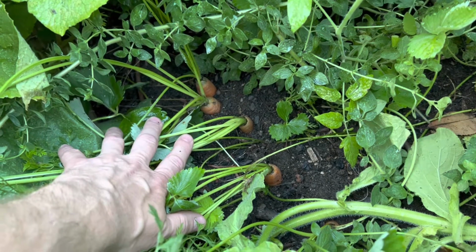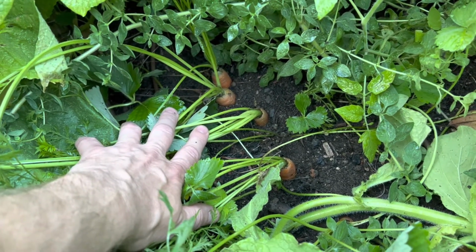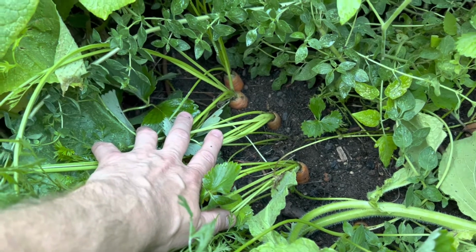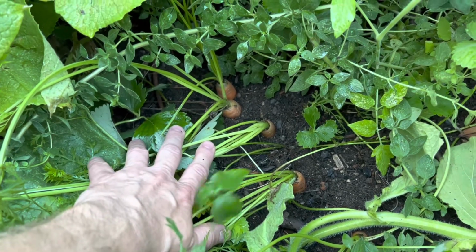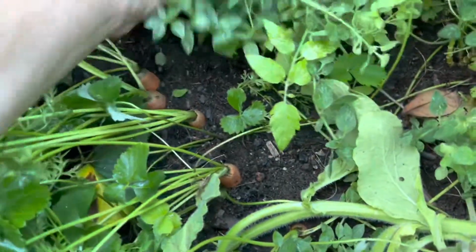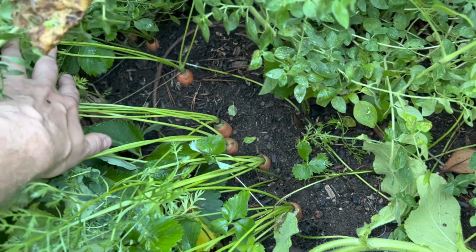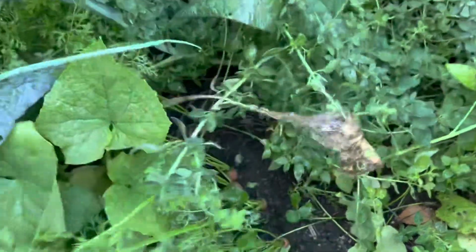Our Yaya carrots continue to produce. These are the ones we originally planted in spring, and we're just pulling them and eating them as needed. But they've done very well. They're now pushing out of the dirt. Even in this jungle, they're still producing okay.